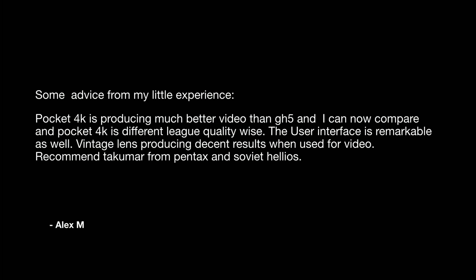The user interface is remarkable as well. Vintage lens is producing decent results when used for video. Recommend the Takumar from Pentax and the Soviet Helios lenses. So if you're into that kind of vintagey look, he has some recommendations for you there.